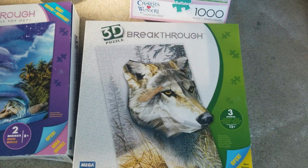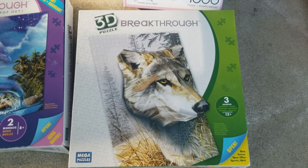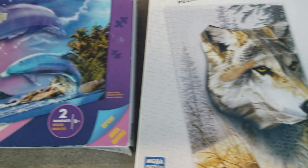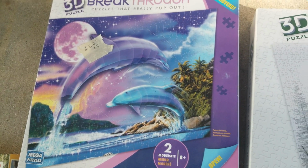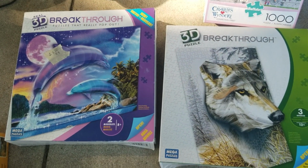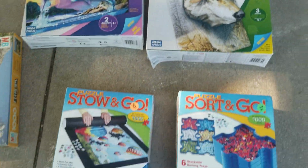This is a gimmick that I thought was cool. This is a 3D puzzle. It doesn't just sit flat on the table, but like the wolf's face comes out at you. And the dolphins jump out at you. So I thought those are pretty cool. Those sell for like $20, have a pretty decent rank on Amazon. Only paid like $3 or $4 for those.